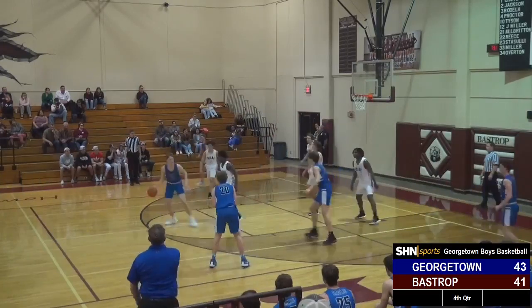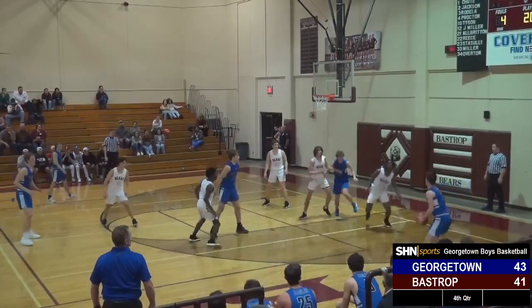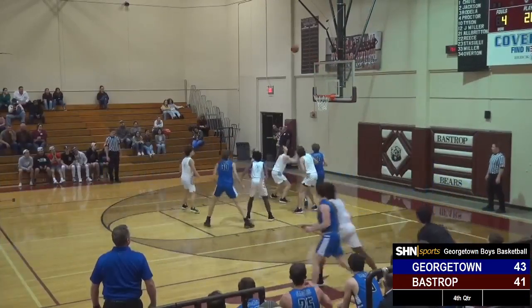Waring back to the free throw line. He'll back it up, reset. Dalton Kyle, right wing, has the ball. Woods at the right elbow. Hits it Lachlan, wide open. Three-pointer, right wing. Shot up, no good.